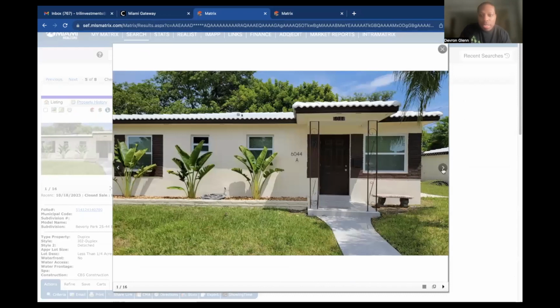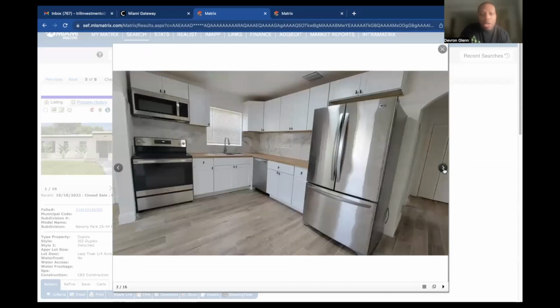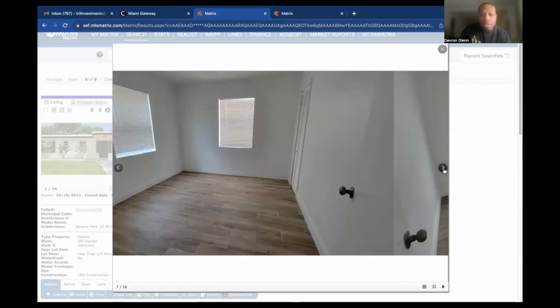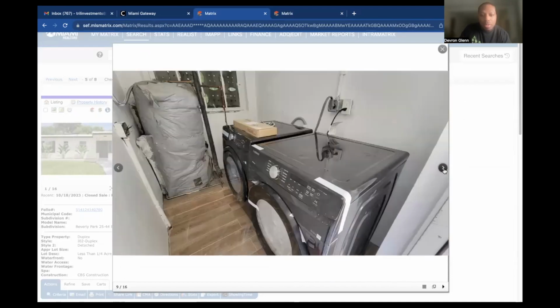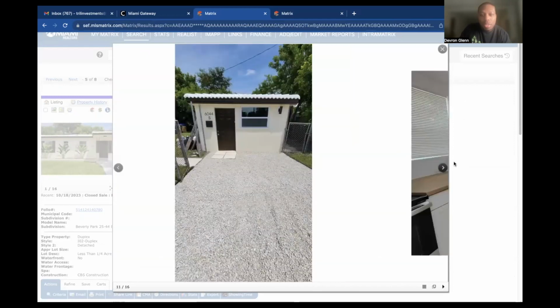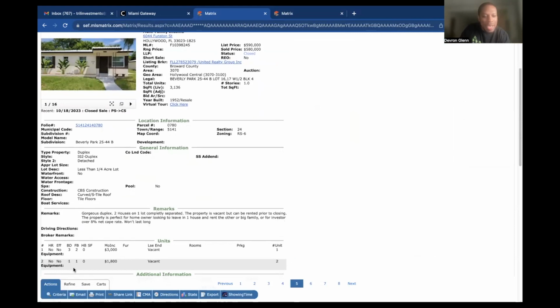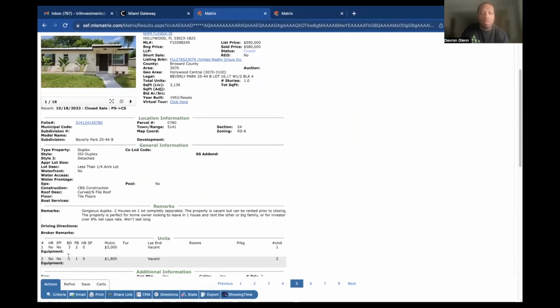So this one looks a lot better. Wow, they actually renovated the inside of this one. Doesn't look too bad. Did a decent renovation here. This is kind of weird though, because let's see what it is. So this is 3-2 on one side and a 1-1 on the other side. So mine is 2 beds, 1 bath. So it says gorgeous duplex, 2 houses on 1 lot, completely separated. Okay. So one's a house and the other one is like an efficiency type deal, looks like.